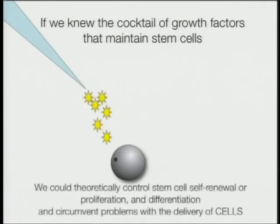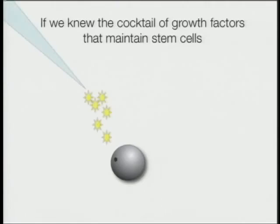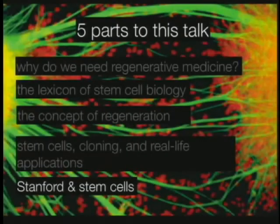Okay, so the big question is, if we knew the cocktail of growth factors that maintain stem cells, presumably we could add that cocktail to cells, and we could theoretically expand what would be a limited number of stem cells into many more stem cells. In this case, we're not introducing the cells themselves, we're introducing the growth factor. And I'm going to tell you about an example of that in the last few minutes now. Well, maybe not last few minutes. You're not going to get out early. Too bad for whoever was thinking that.